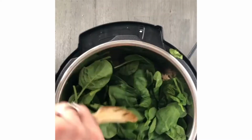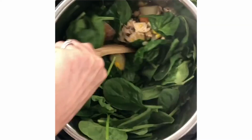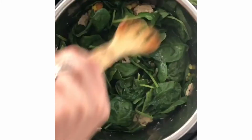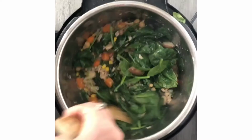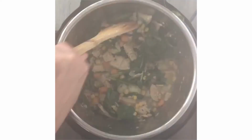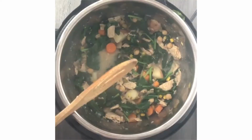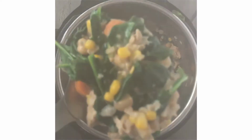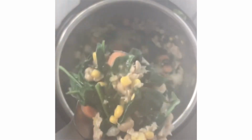stir that in. Depending on how cold your kitchen is, you might be able to use the residual heat of the stew to wilt the spinach, but if it's not wilting for you, you can hit the saute button on the front of your pot and that'll warm things back up and it'll melt the spinach more quickly. Just keep on stirring until it wilts down and turns bright green, and then it's time to serve.